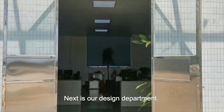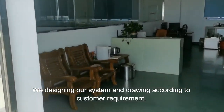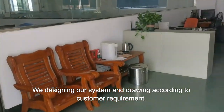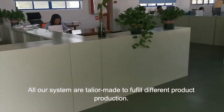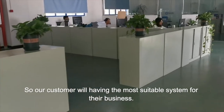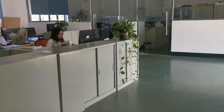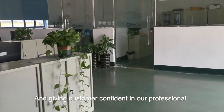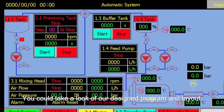Next is our design department. We design our systems and drawings according to customer requirements. All our systems are tailor-made to fulfill different product production. So our customers will have the most suitable system for their business, giving customers confidence in our professionalism. You can take a look at our designed programs and layouts.